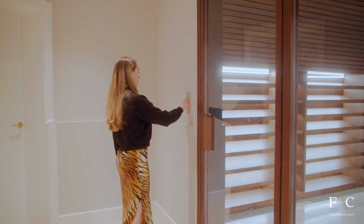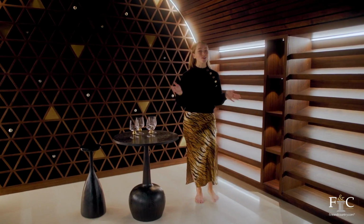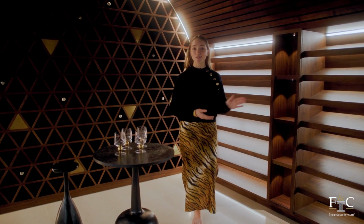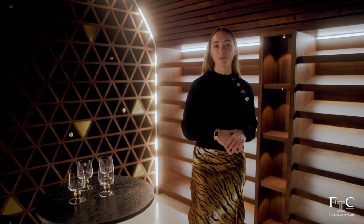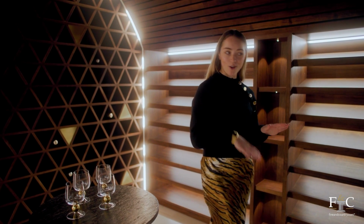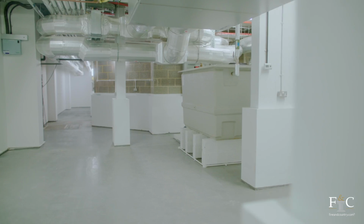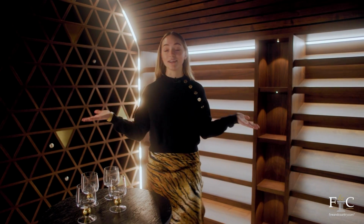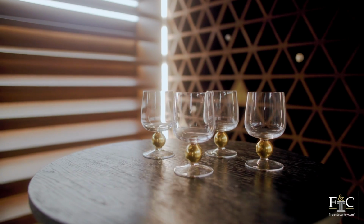So while Holly's showing you everything that upstairs has to offer, I quickly wanted to head downstairs and show you what the lower ground floor has to offer. So down here we have a plant room with lots of storage and utility areas, and then we have this incredibly designed wine room that can hold up to 1,000 wine bottles.